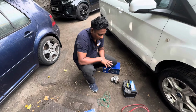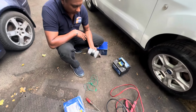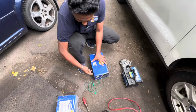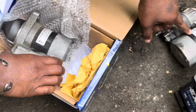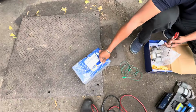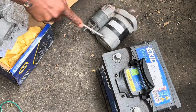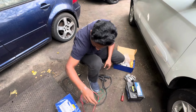Today I'm going to talk with you about how we check the starter motor. Yesterday we removed the old starter motor from the van, and then we ordered a new starter motor. Unfortunately, we again got a used starter motor. See, same one, exactly the same. Then I called them again and ordered another brand new starter motor. I'll put a mark here just for my reference. This is the one we took off the van. Now I'm going to show you how we check the starter motor.